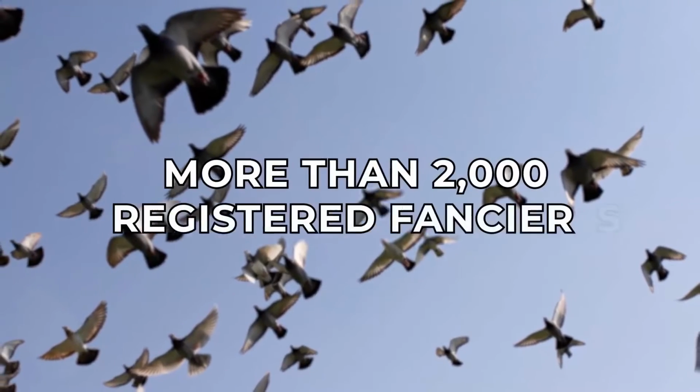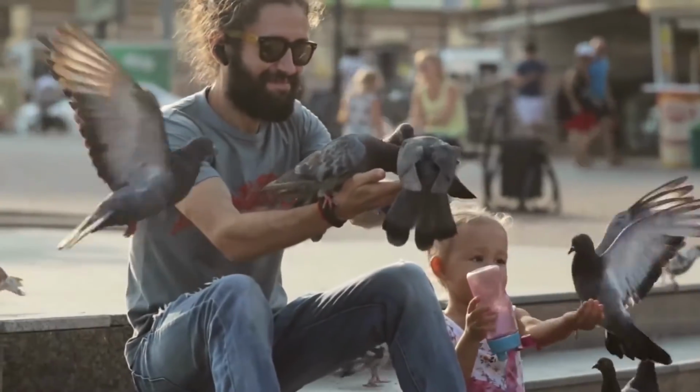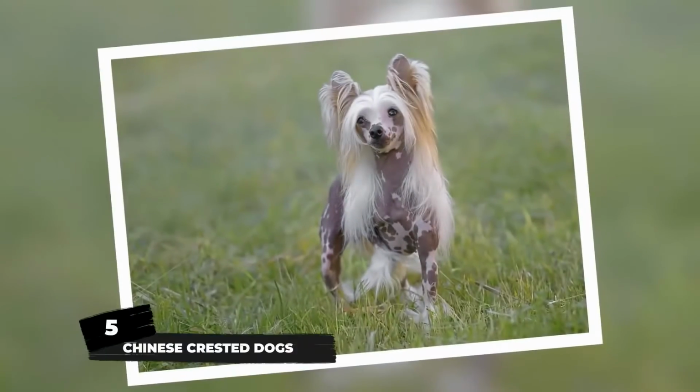Just to give you an idea of how popular bird racing is in Hungary, there are more than 2,000 registered fanciers. Many of them have their own preferred species, but there's really no other breed that stands out as much as the Budapest pigeon.